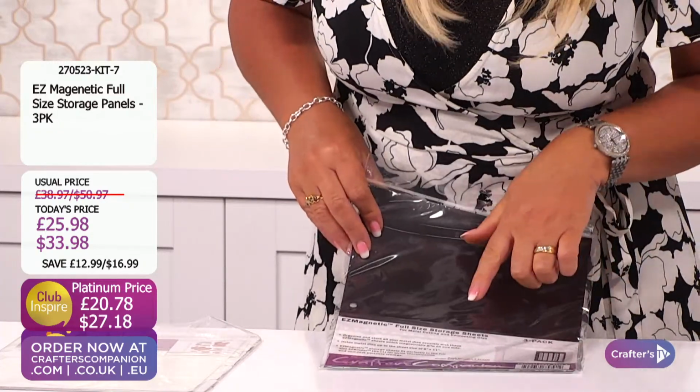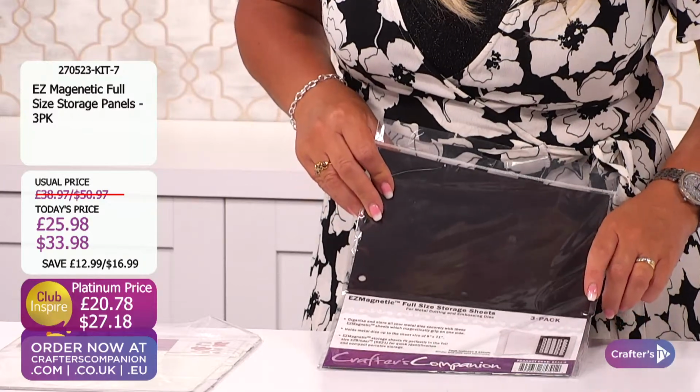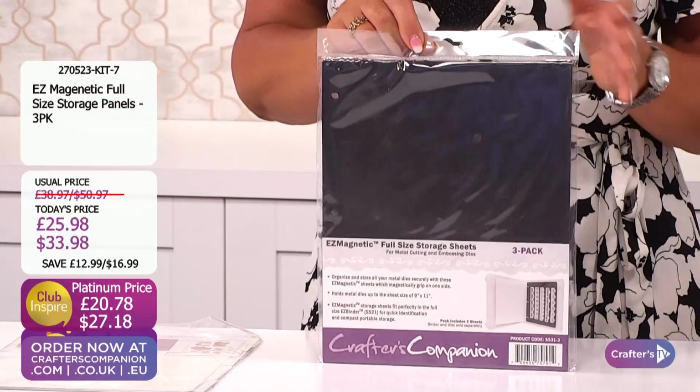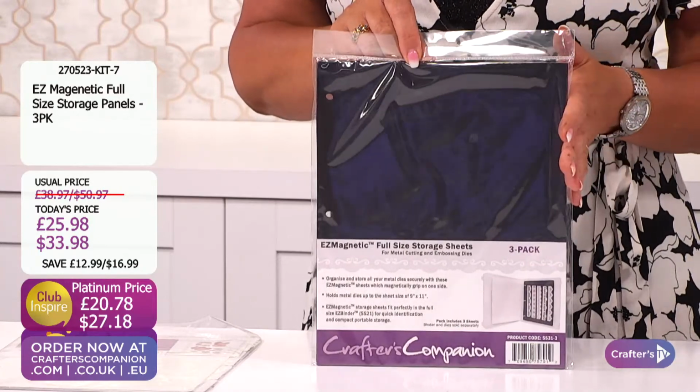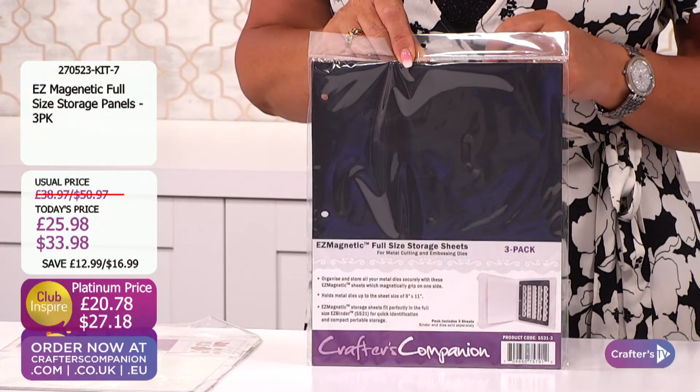Does it say on here what they are? I think they'll be about your 9 by 11, I think is what size they're going to be, but they're the full size. So you're effectively buying 2 sets. So you're paying for 6 sheets, and you're going to get 3 sheets for free.